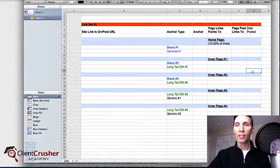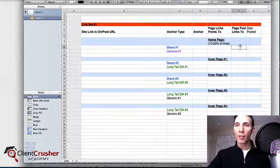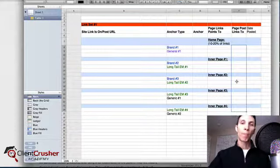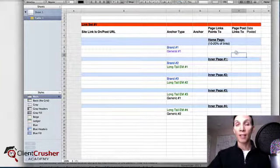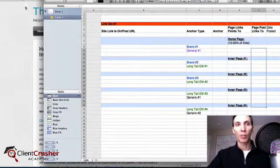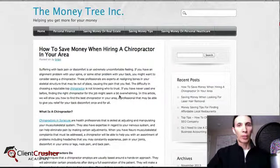I put the date here, the post that I'm linking to. You see here I've got inner page 1, 2, 3, and 4. I don't just send links to the homepage. In fact, most times I'm sending links to the inner pages of the sites. This is how I'm able to get multiple first page rankings for my clients and of course for myself. So pretty straightforward stuff, right? This is one great example.